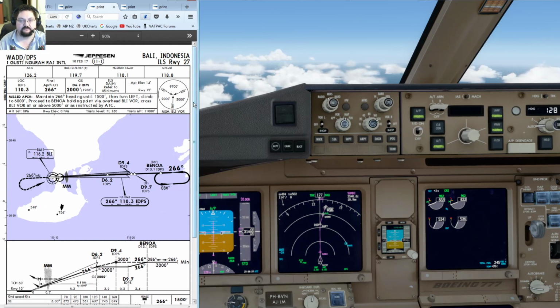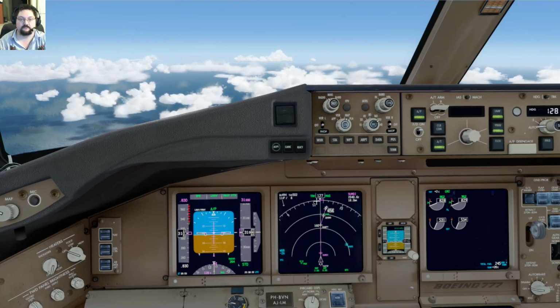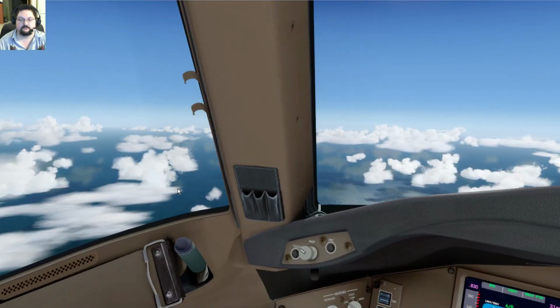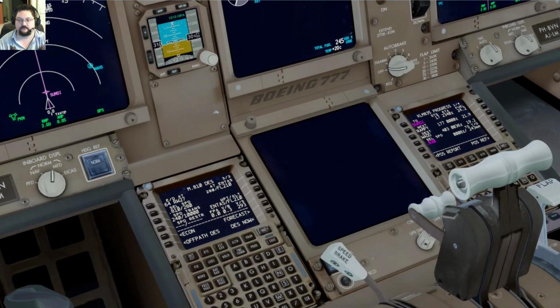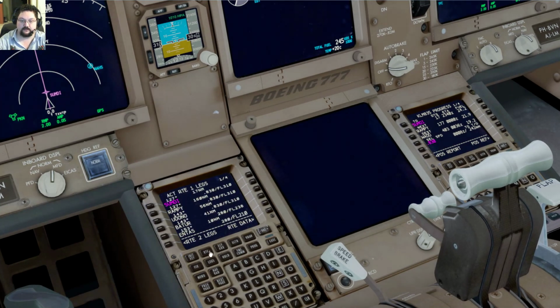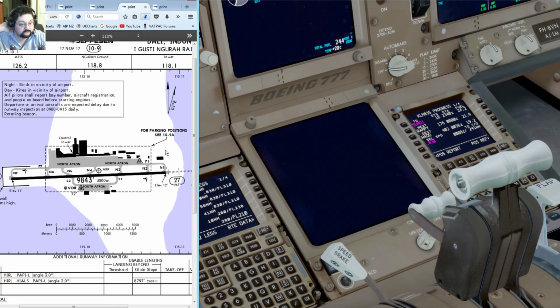Velocity 738, upon conversion at your speed 280 knots. Velocity 738, upon conversion at your speed 280 knots. We're using auto brake 2. Roger, upon conversion reduce speed 280, Velocity 738.